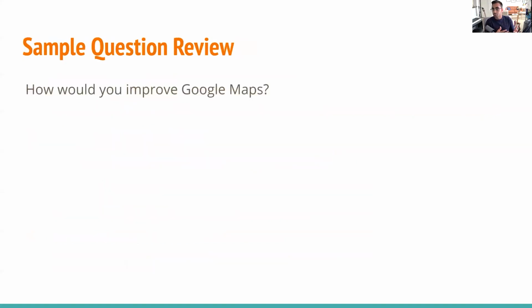How would you improve Google Maps? I very much like practicing these how would you improve X type questions, because I feel like many product design questions are derivatives of these. So I think if you were only to practice one style of question, which you shouldn't, but if you were only to practice one, I'd say, how would you improve whatever?